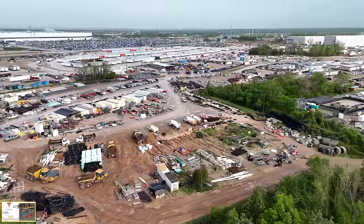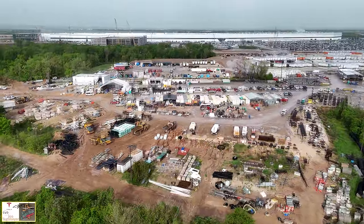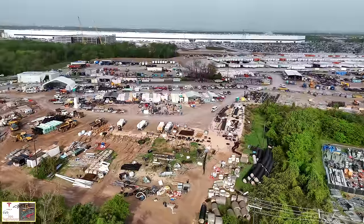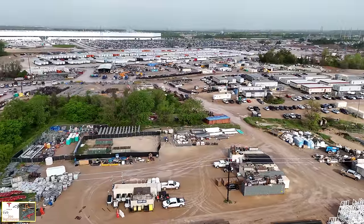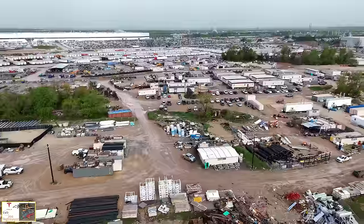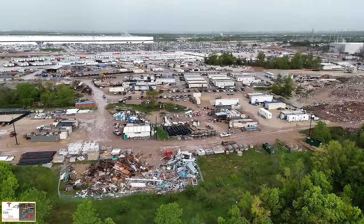And of course, a lot more of the materials that are stored in this section along with some more of the equipment. And it's a good look back at the full length of Giga-Texas, including the extension on the south end. More items are being stored on this far east section, and the trailers you see in the upper center of the screen are the contractors that are building Giga-Texas and all the various support agencies and structures around.